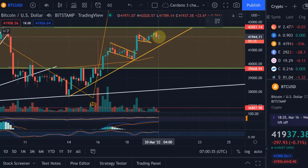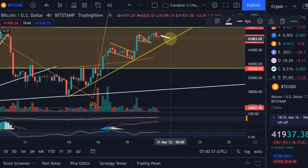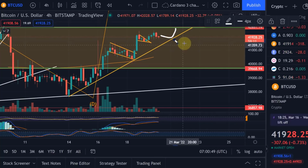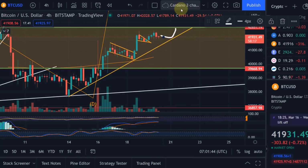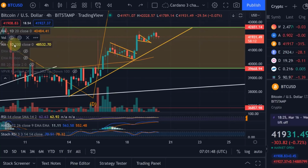I could imagine that we move either sideways or down, and you get a pullback to that trend line, and then this will be a decision point where either the volume is coming in and we're really pushing to that resistance level at 42.6, 42.7, or you're losing it. And if you're losing it, I think you're going to go down again, and you could even go down to 40.3K. But we can also take the VPVR indicator to get a better understanding of where the price might be finding resistance and support.